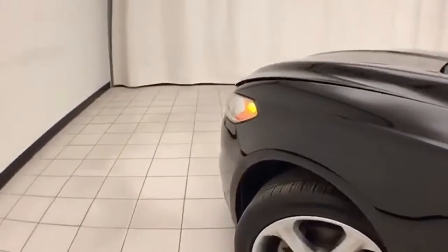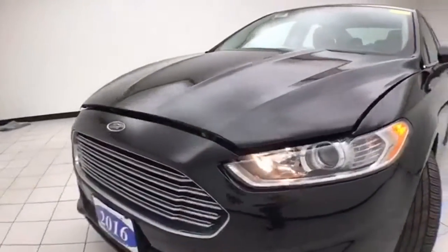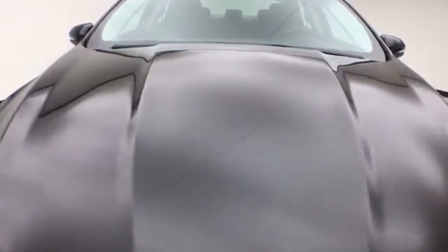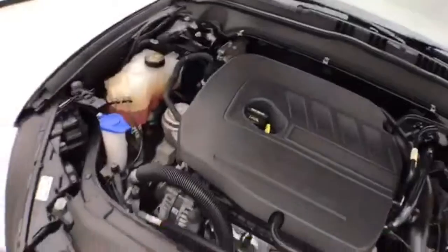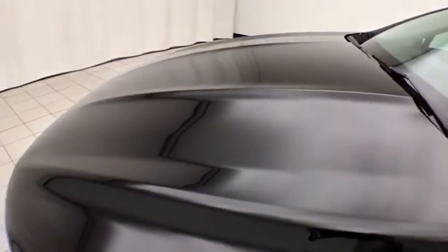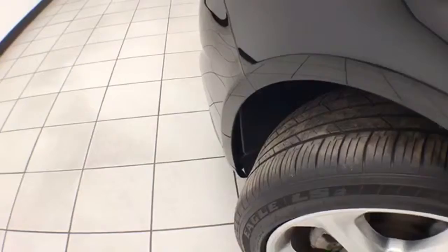Under the hood, this Fusion has a 1.5 liter turbocharged 4-cylinder, 181 horsepower. And just as clean under the hood as the rest of the car. Excellent fuel economy, especially for a mid-size sedan. EPA average of 25 miles to the gallon in the city and 36 on the highway. And ready to go with new tires.